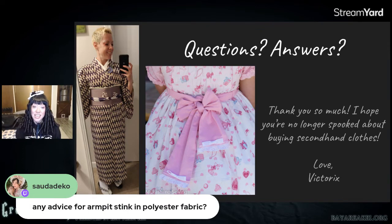Armpit stink and polyester. Oh, yes. So my Stinky Blouse of Legend, definitely bad news. It's a poly chiffon, one of the hardest things to clean. Yes. So you definitely want to hit it with a barrage. I really like a paste of baking soda. You can also add vinegar and it'll give you like a volcano, like when you were at science fair at 5. So be careful.